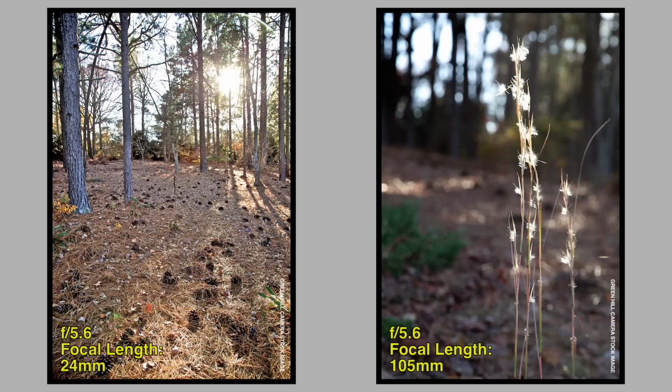Is there a difference in terms of low light shooting with a wide lens as opposed to a longer lens? Well, a wide lens naturally gives you more depth of field than a long lens. So it's easier to get more in focus where you're having to shoot wide open because it's low light.